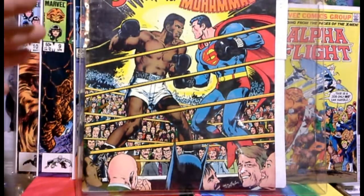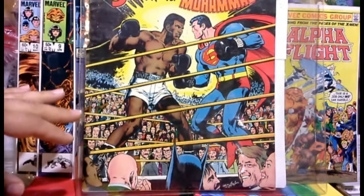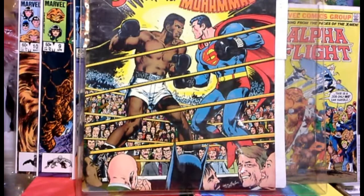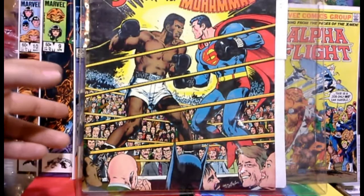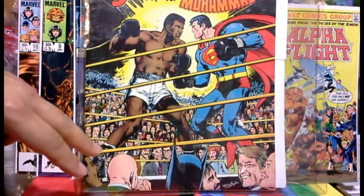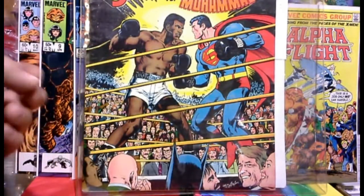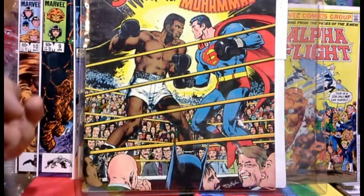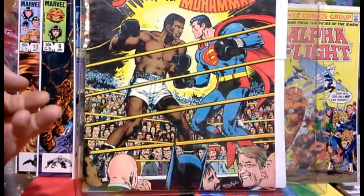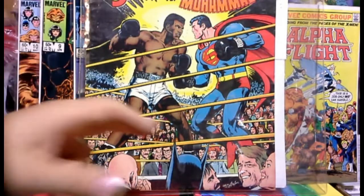If you don't know anything about this book, the cover's by Neal Adams. It was originally supposed to be Joe Kubert, and he did one up, but it wasn't approved, whatever. So Neal Adams ended up doing the cover. This is a wraparound cover, and basically everybody in the audience is either a celebrity, a superhero, or somebody who works or worked at DC. There's actually a legend inside, and it tells you who everybody is.